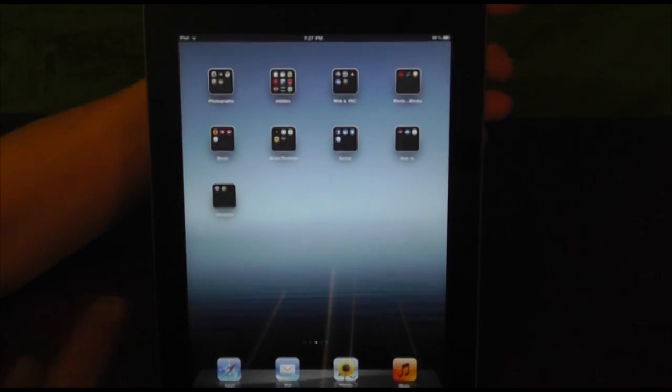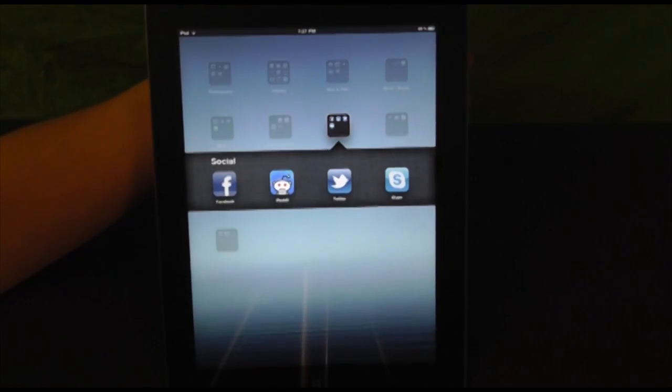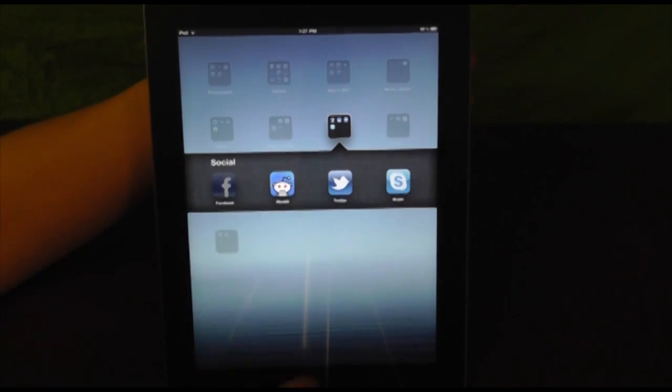Now let's take a look at some of the social apps that you're probably going to want to add. So in the social apps, there's obviously Facebook.